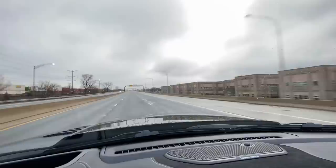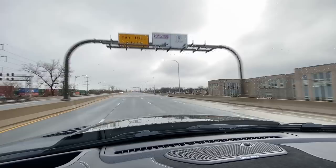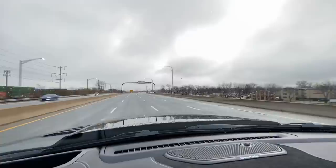All right, so here we go. We are coming up on the first toll of the Chicago Toll Road. You'll probably see a sign coming up here that tells you how much it actually costs, and it'll be $5.60. And I'm going to be going through and coming back. So, Tim, this is a reimbursable expense, right?